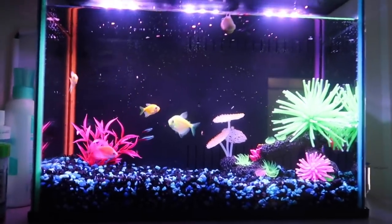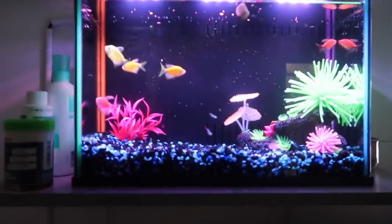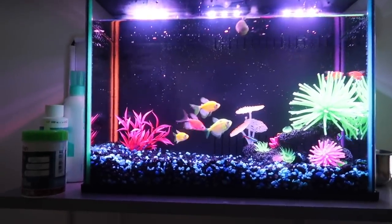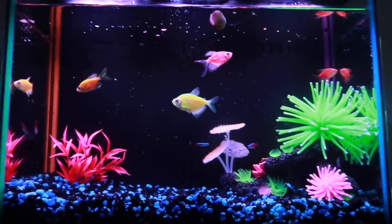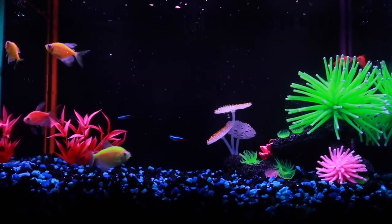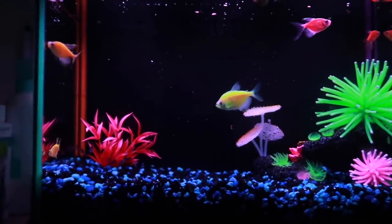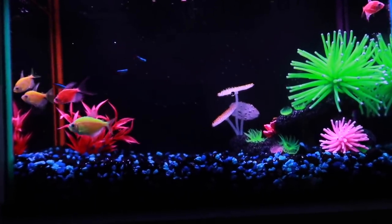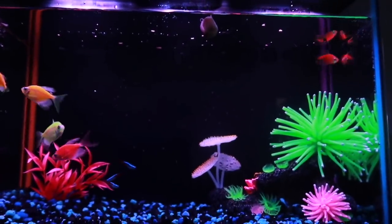We let them sit. They look really, really cool in person, even cooler than on camera. On camera it doesn't even do justice. The light above them makes them really pop. We can't have it on all the time, though. The pink one's crazy. Oh, this setting's a little bit better. So we have two pink, two orange, one green slash yellow, I don't know what color that is, and then the three little guys. And then we have a snail to clean the tank.